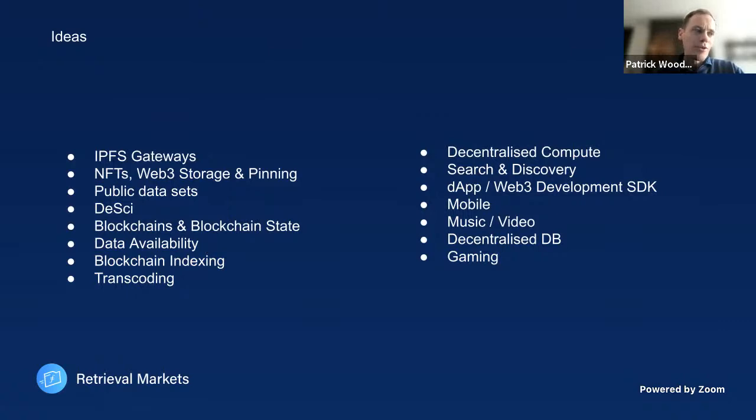Can we help people to get hold of indexes around blockchain state so that their dApps can get hold of all the relevant stuff to work seamlessly, and have the metadata and the information available to make future transactions and know that you're up to date with the latest? Transcoding, this feeds into video and music, but what ways can we compute over data as it's moving through these retrieval networks, add little functions? For example, Livepeer has a whole bunch of tools in the toolbox which could be integrated with Saturn to create a node that's able to do some really powerful stuff.